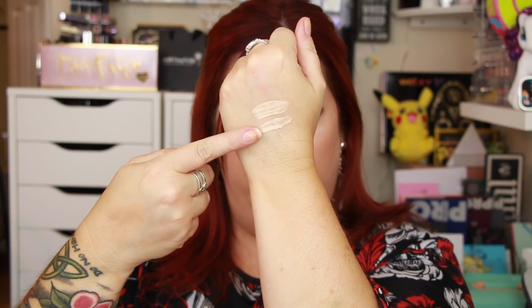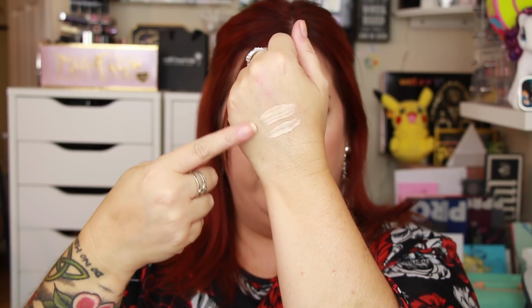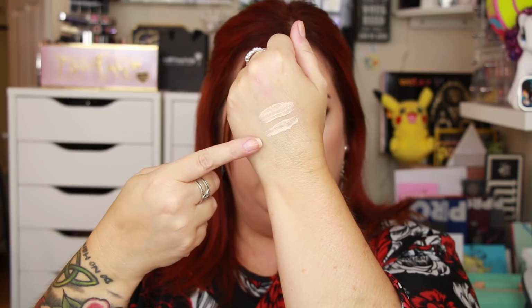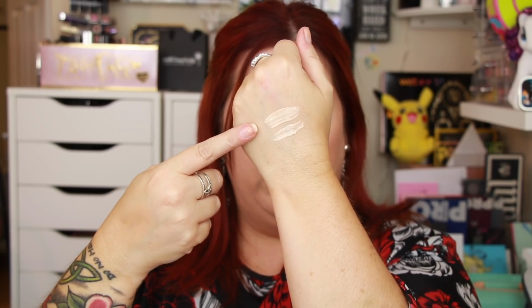Here are the 2 next to each other. Here's Fair, and here's Light. Light is just a little bit darker. They have really similar undertones. Fair is just a little bit lighter, a little more pale. Light is just a little deeper. They're gorgeous. I use them every day. I'm gonna put them on my other hand now because I want my other hand to be pretty too.